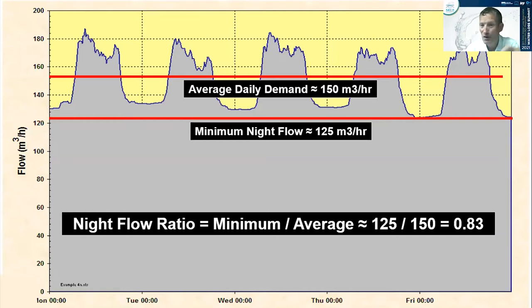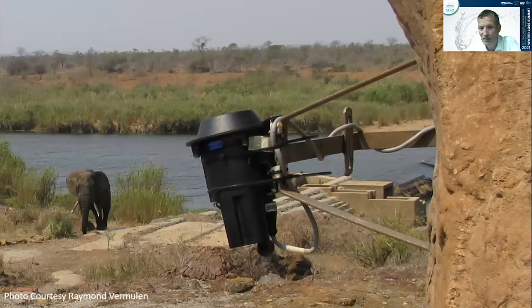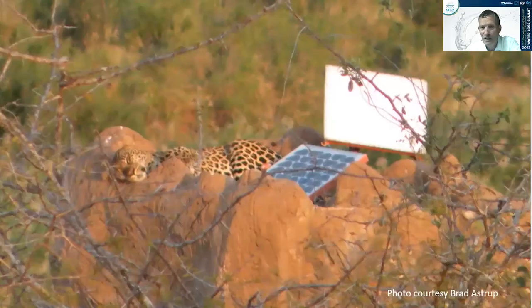So if you're up at 0.8, then you don't need to do a BABE analysis to tell that you've got a major problem here. And this is quite a nice example. We use loggers. There are lots of loggers. We use some outside, some are weatherproof and elephant proof.